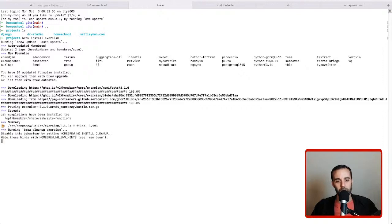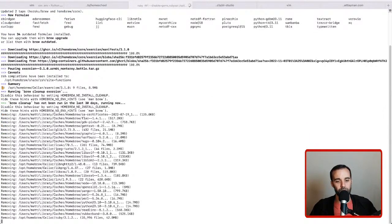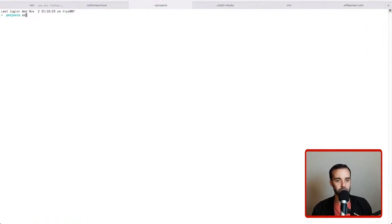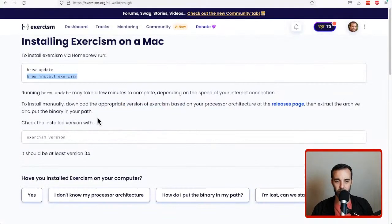Yeah, we might have to wait a minute. Bummer. One of my parts about... wow, look at that. I was about to speak not too fondly of Homebrew in this way, but it managed to do it without too much trouble. All right, new tab just to make sure that the exercism command is available in this shell. But now we should have this exercism command option, and we can say exercism version, and we can see it's version 3.1.0, which I think is what they tell us. It should be at least 3.x, which is what we've got.